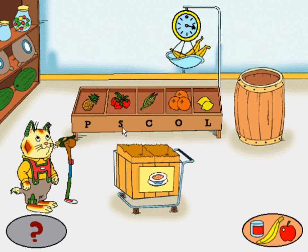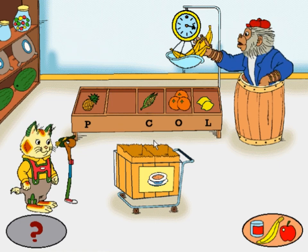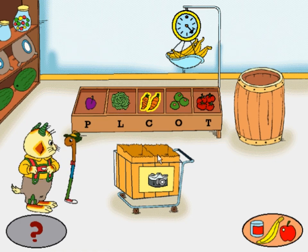Soup. S. Terrific! Strawberries. B. We got a camera. C. Hooray for you! Carrots. B.